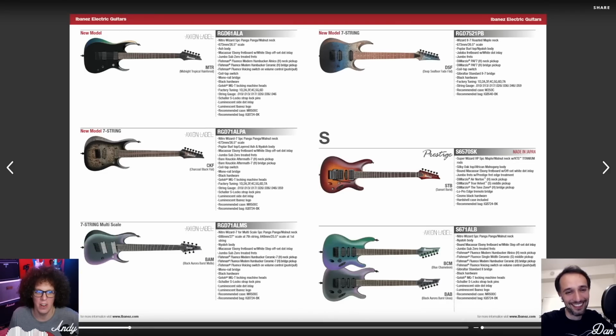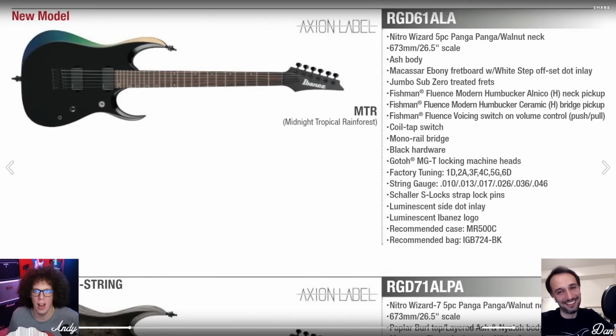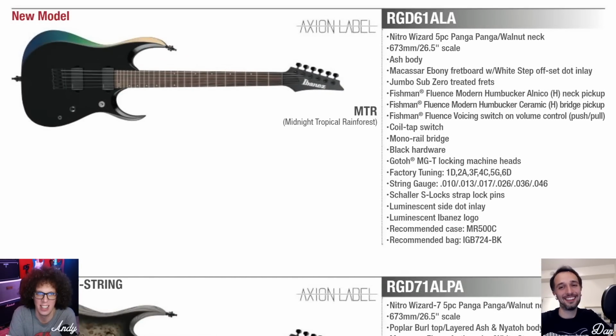Okay, lots of new stuff going on here. Let's power through. The RGD61 ALA. A-L-A. An Axiom label. RGD again. Yeah, again, it's an RGD, so the kind of drop top guitar. It's a 6-string version. And we are again in the Axiom label range.